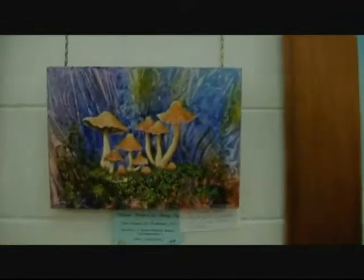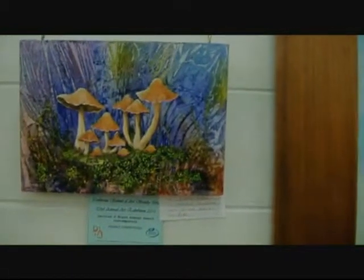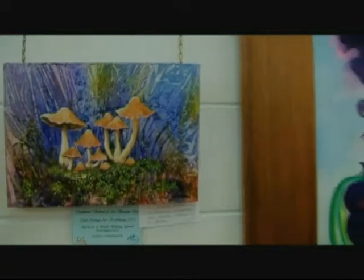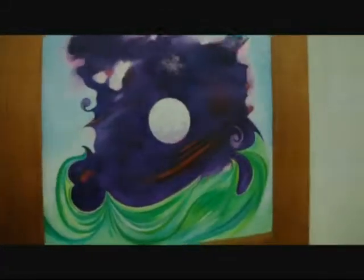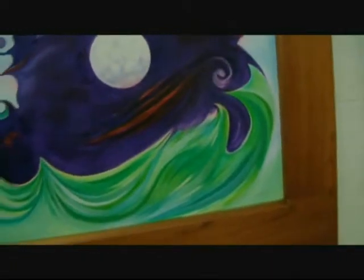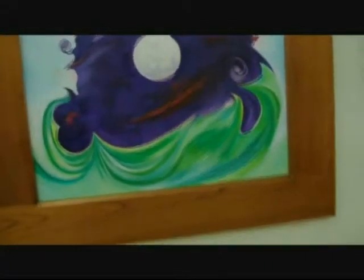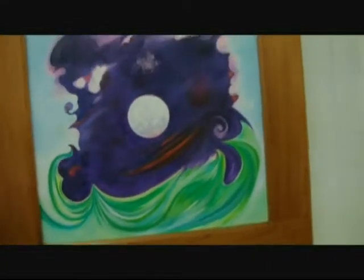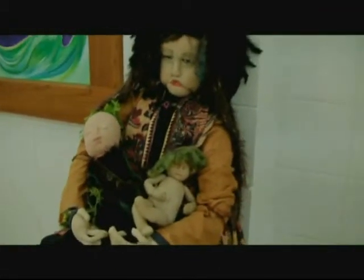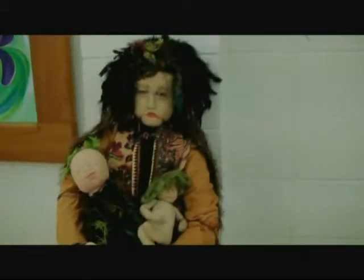This is our highly commended from the contemporary section. That's also Krista Youngman. Another one. That one is by Elizabeth Josie. Its title is Night. One of our doll artists, Margaret McCosh. It's a soft doll sculpture called Forest Guardian.